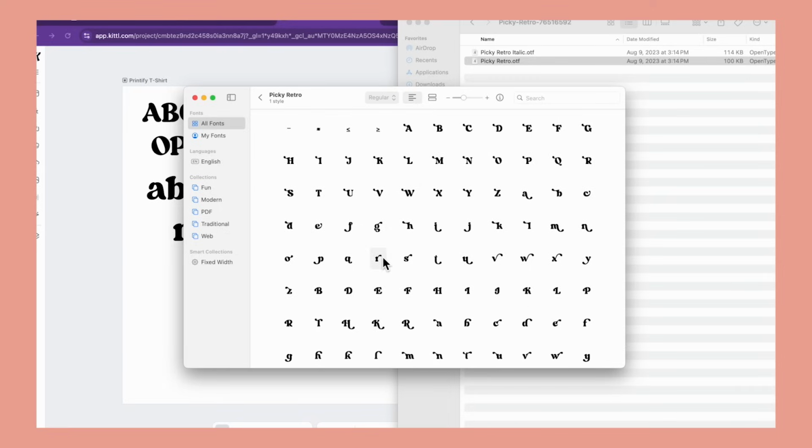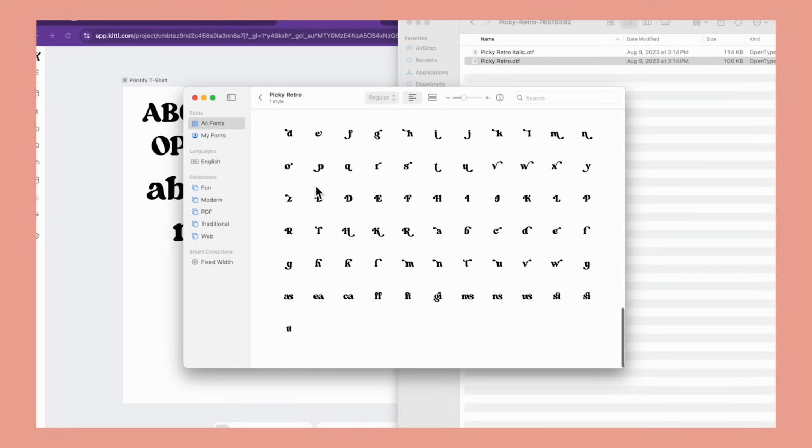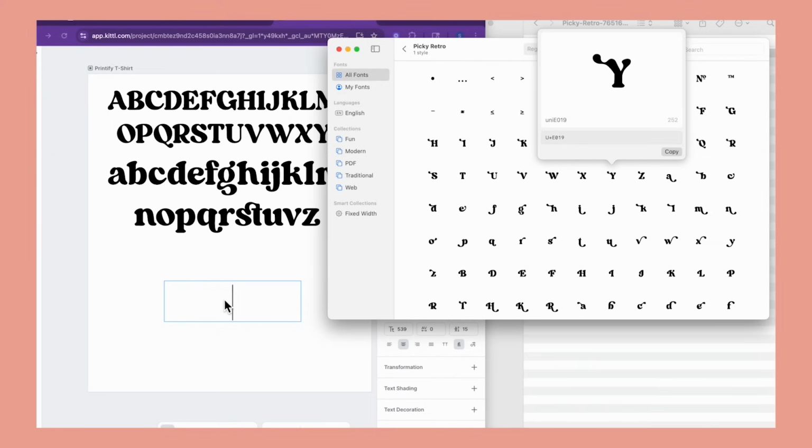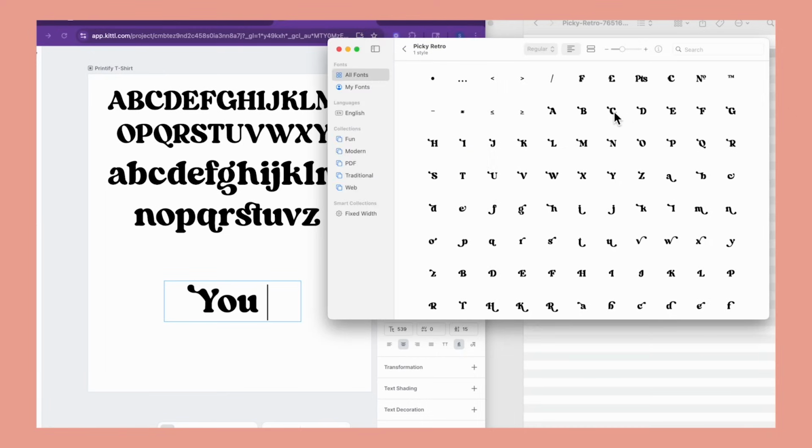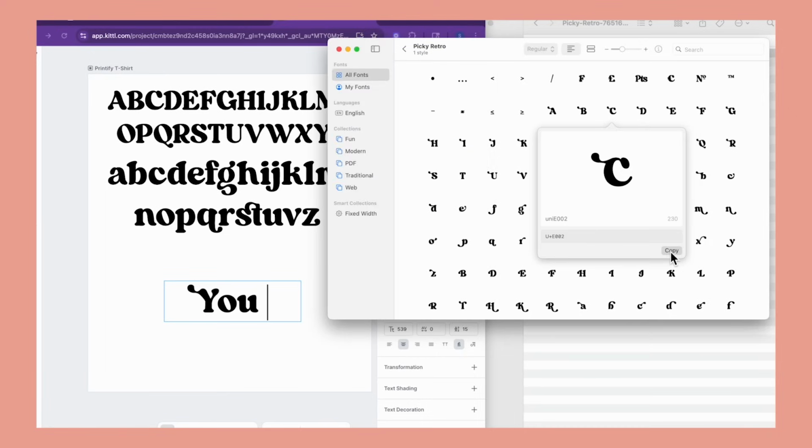And you're going to want to scroll all the way to the bottom, and then you can take a nice look at what you're working with here. And we've got some pretty cool letters here. So we're just going to press the little copy button and we bring it on over. So let's do that again. Here's the C. I'm going to press copy. I'm going to paste it over here.